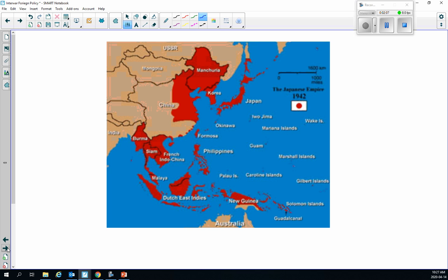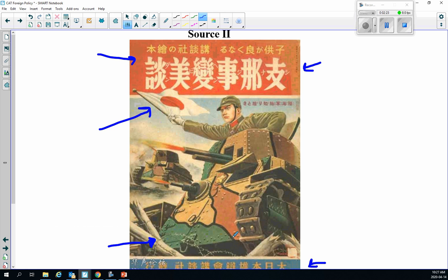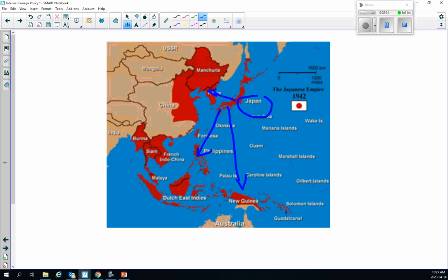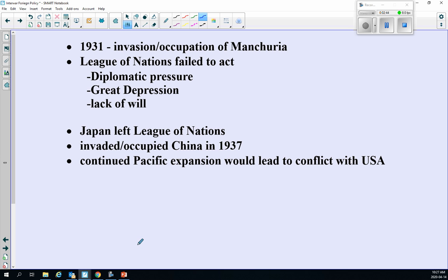We studied this last week. You can see the extent of the Greater East Asia Co-Prosperity Sphere. Here's Japan, but all of the countries in red are countries that Japan expanded to. That might be something you talk about when you look at the propaganda poster. The soil that is being conquered in the poster could be China, Korea, French Indochina, New Guinea, the Philippines, and so on. You wouldn't list them all, but you would list two or three areas in which Japan expanded to during their era of expansionism in the Greater East Asia Co-Prosperity Sphere.